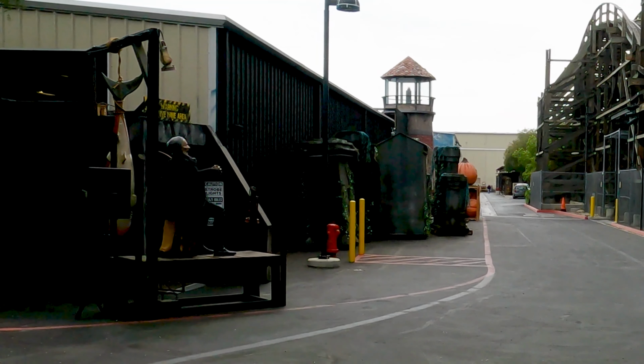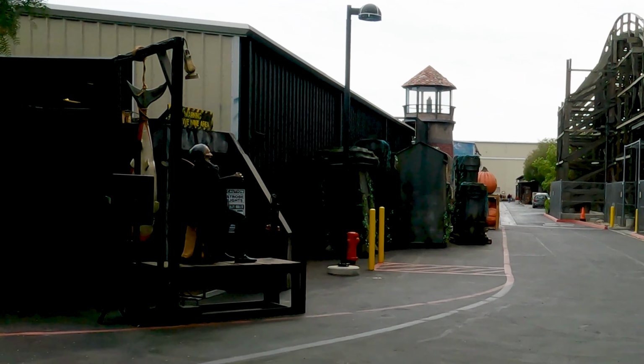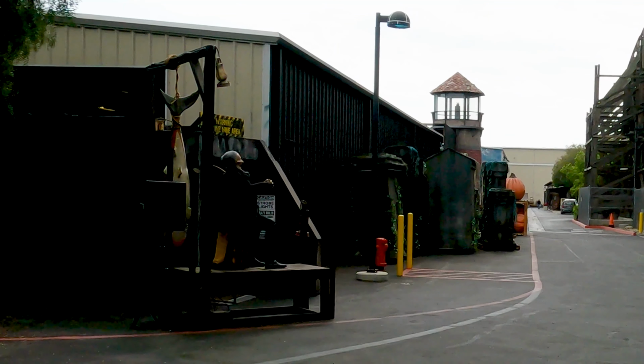Guys, there's a little sneak peek here at Knott's. Looks like a maze to me, or at least the start of a maze. Check that out. I see some pumpkins in the distance.